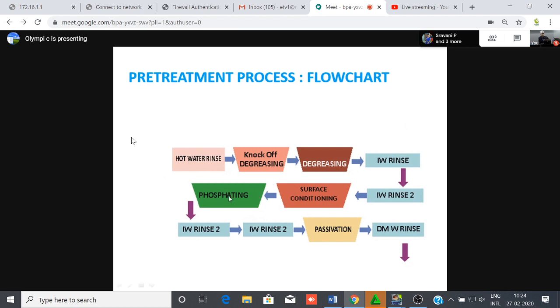Then the main pre-treatment step, that's the phosphating, where the component is dipped into phosphoric acid compounds so that a zinc phosphate or iron phosphate layer is deposited on the surface, which is the barrier for corrosion. So after phosphating, then again, there are two-stage rinses, then passivation, so that the cavities or the gaps in the phosphate crystals generated on the surface are filled, and the actual reaction stops. Then one demineralized water rinse so that all the chemicals and others are removed. So this is the pre-treatment process we follow.